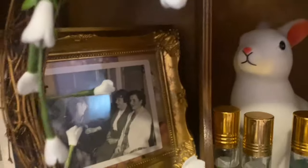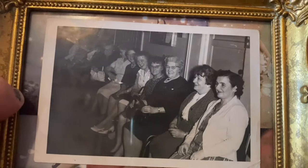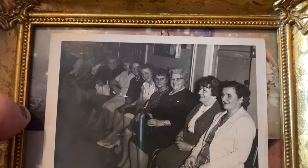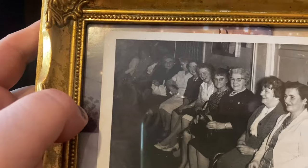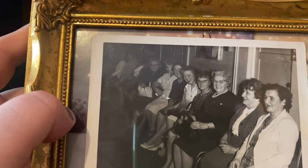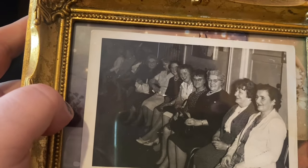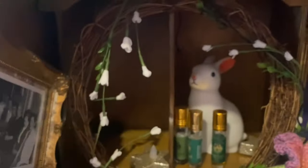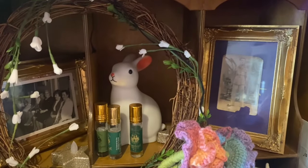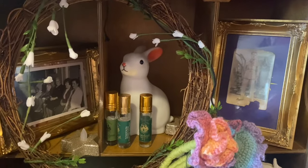And then this picture is an image. My Auntie Doreen is there in the white. And then my dad's mum is second in. And then that line of older ladies behind, I don't know who any of them are, but in my mind, they're my circle of grey-haired crones that are looking after me. So I do come here to connect with ancestors.